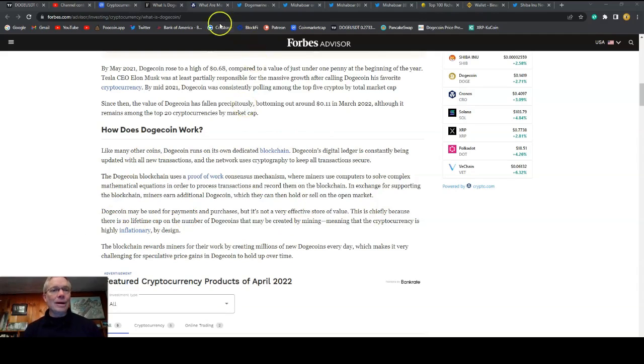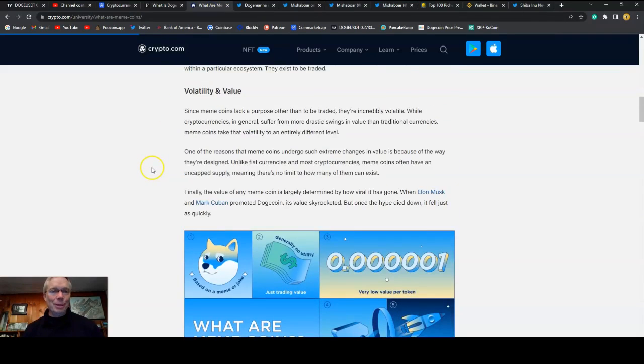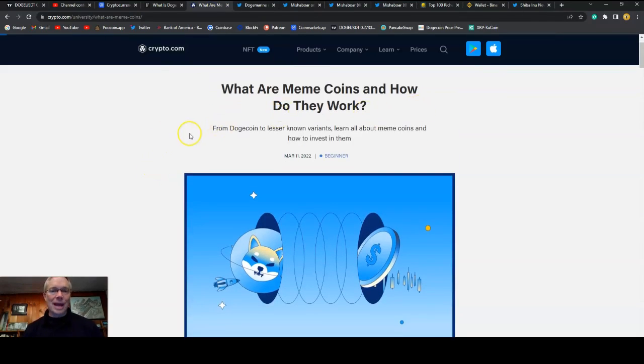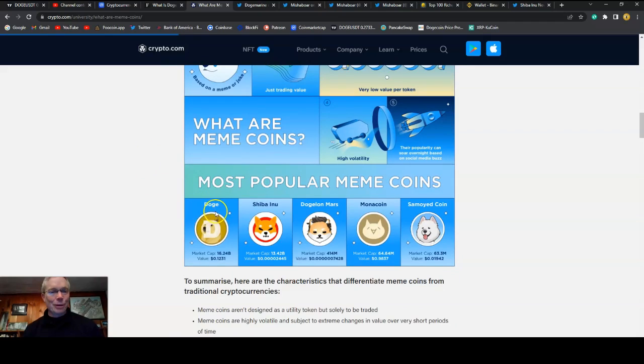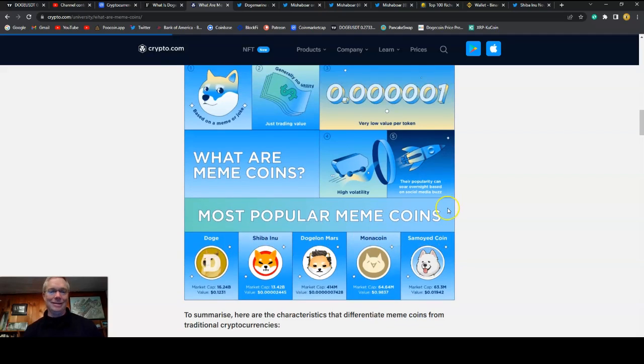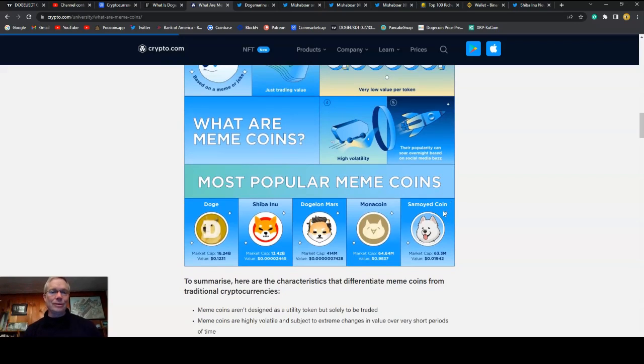I say that because there's this article recently posted on crypto.com: What are meme coins and how do they work? If you read this, it's a bit confusing because they're lumping Dogecoin in with Shiba Inu, Doge Elon Mars, Monacoin, Samoyed coin, and they talk about Floki and these others, and they're calling them meme coins. And these are not meme coins. These are tokens. None of these have their own blockchain. And this is very confusing, I think, to investors because it's all getting lumped in together with Doge, and Doge is different. It just is different.